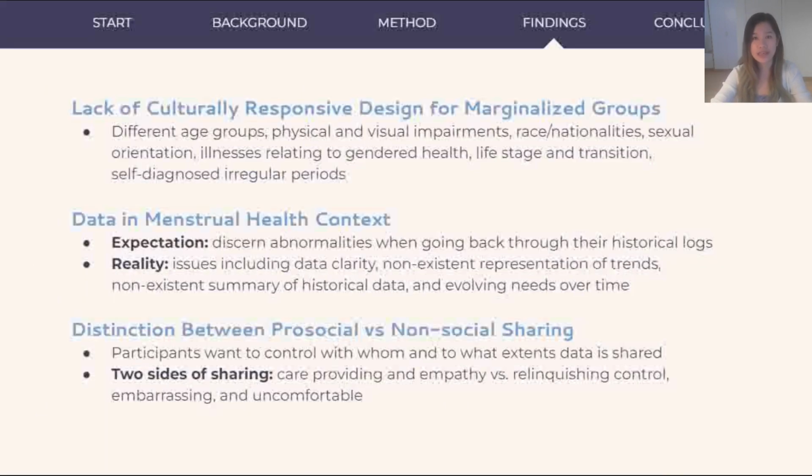The first is the lack of culturally responsive design for marginalized groups. Echoing findings from previous work, we observed that the participants in our study found current methods to lack functionality for marginalized groups, as well as varied menstrual experiences. We also saw discrepancies between sense-making expectations and realities.